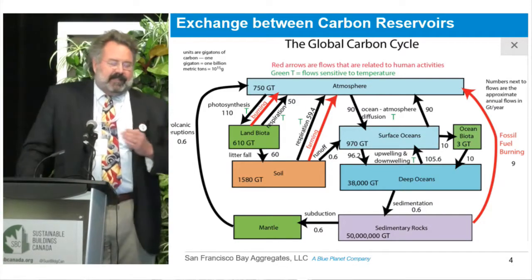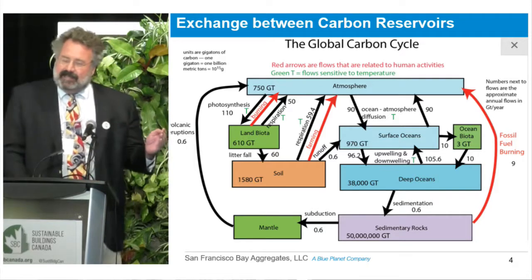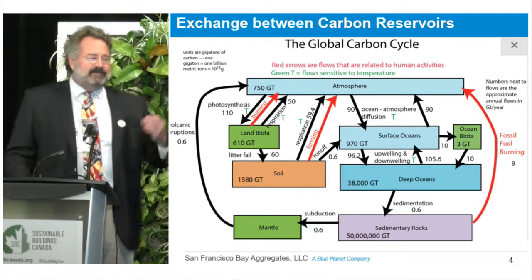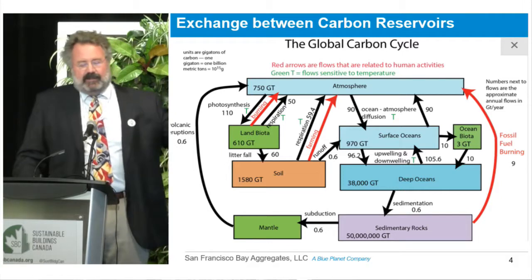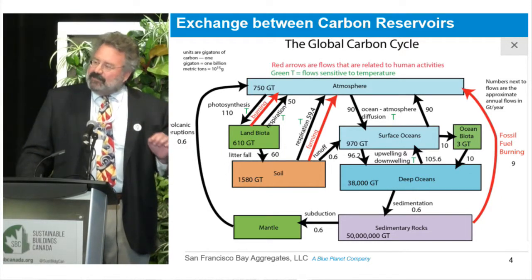So if I need to mine, say, 55 gigatons of rock every year to support the need for rock, and by the way, there's a global aggregate shortage and a global sand shortage, that would have about 25 gigatons of carbon dioxide in it.